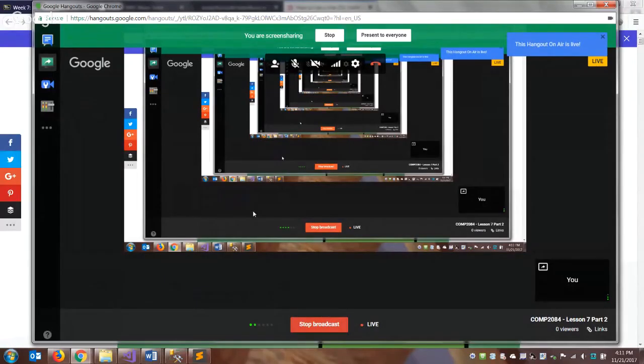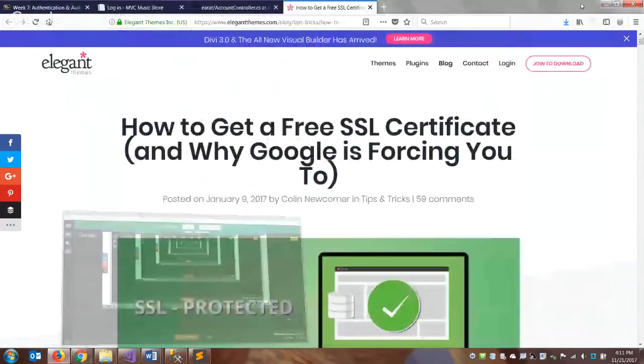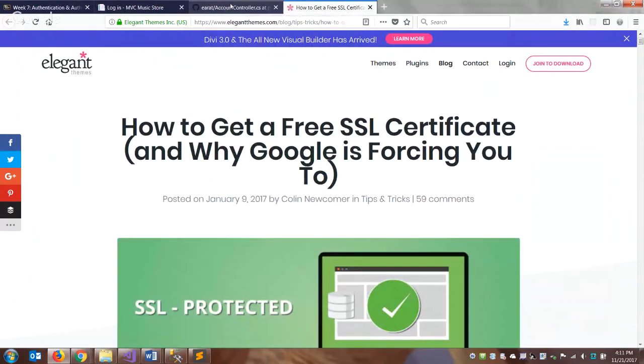Okay, so it's part 2 of our ASP.NET authentication lesson. Just want to spend about 5 minutes talking about SSL certificates and how and why we want to use SSL certificates. What is an SSL certificate and why is it important and becoming more important? Anybody used one before?